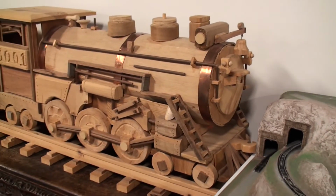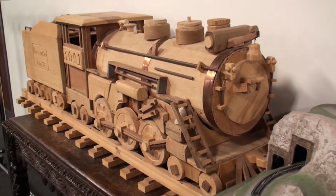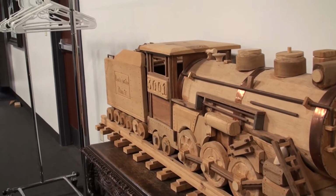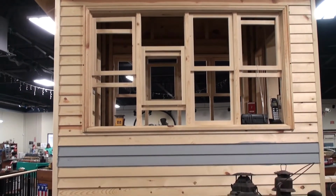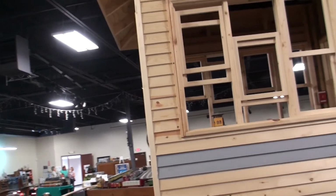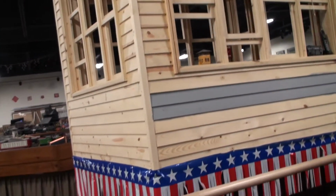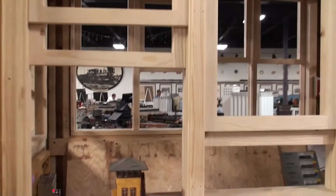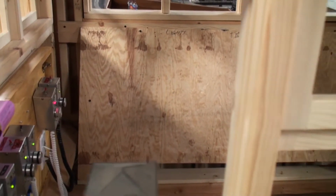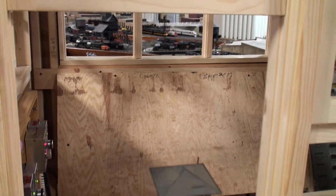Nice. Building a pretty nice dispatcher tower and controlling station. Looks pretty nice. Need some lights and everything else up there. Switchboard over there.